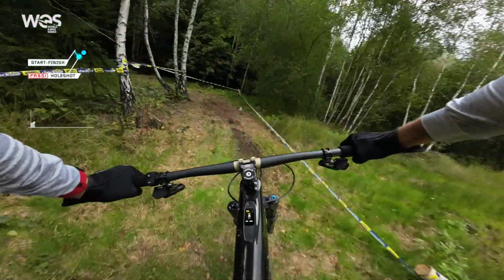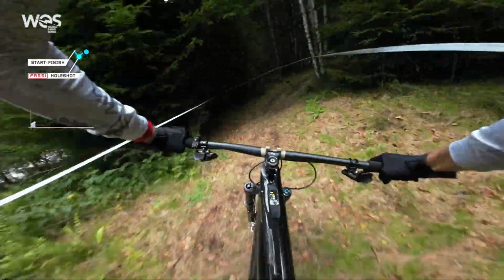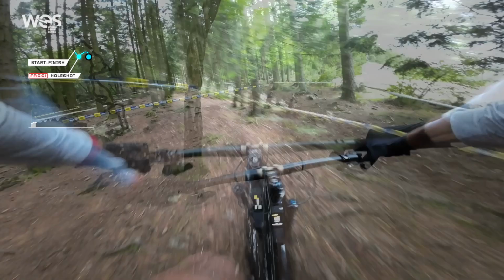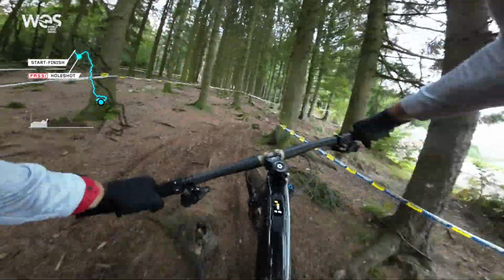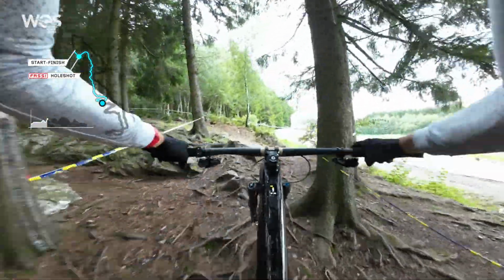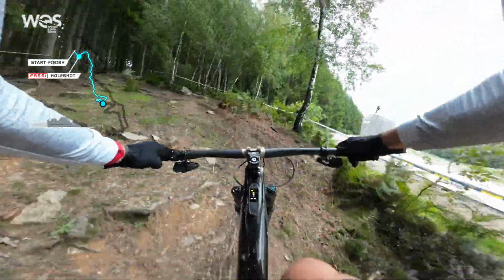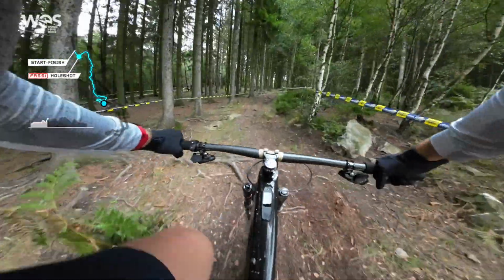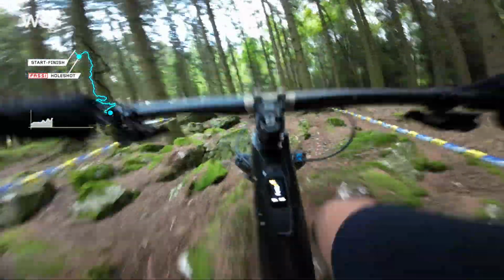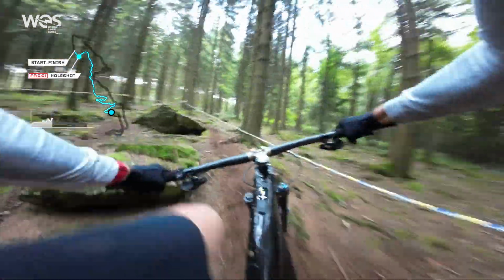And now the track is starting. Woo! A little bit slippery, but really nice to ride. Maybe in the background you can hear the cars. We are here in Spa on the Formula 1 track. A lot of cars and sounds, but really nice for a race. First, all these rocks. Woohoo!